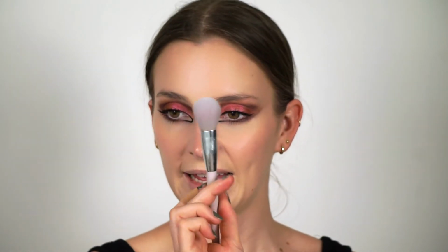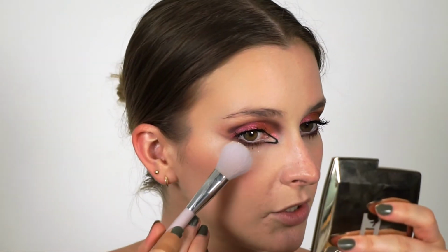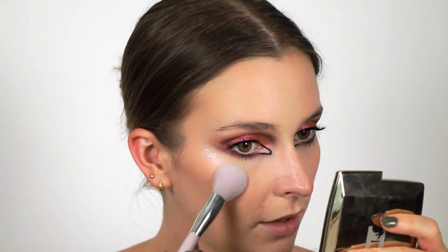Alright, and now we're going to try to apply the highlight on the face. Today I think I really want to try this one right here. This is the shade Enlighten, which is a very icy shade. So I'm going to pop some of that on the back of my hand. And then with a very small but compact brush, I'm just going to grab that highlight, and in very small tapping motions, I'm just going to place that on the very high points of my cheeks.